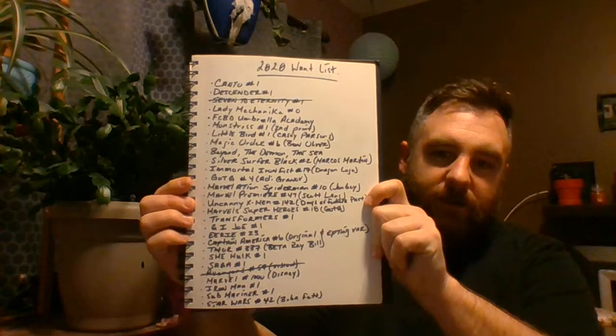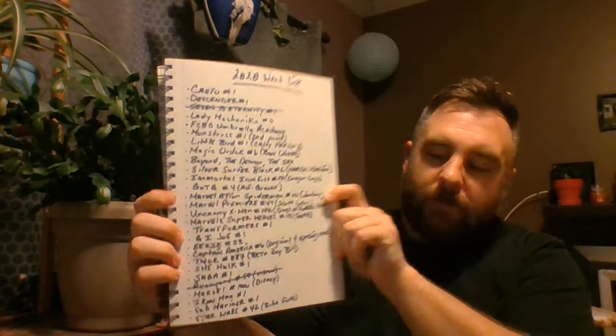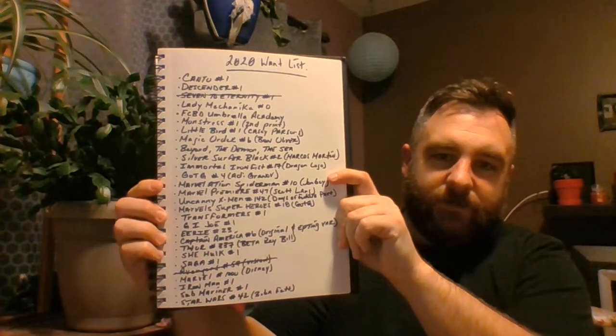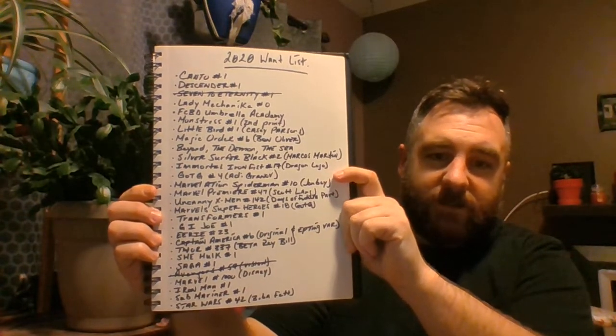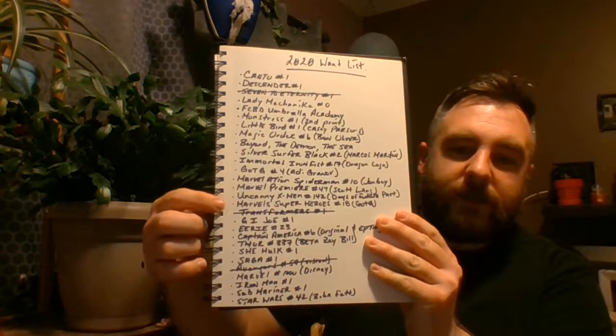So there's the list. You can see I've already crossed off 7 to Eternity and the Avengers 57, First Vision. I actually got those before I even made this list, but they were already on a piece of paper that I was planning on putting on a list, so I still put them on here. And I'm going to mark off Transformers #1. I will get that pressed and graded at some point. No rush on it, but still. So there we are. Take that one off the list.